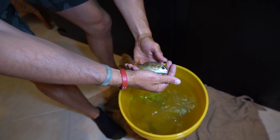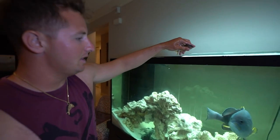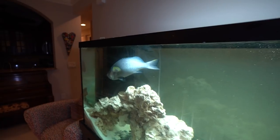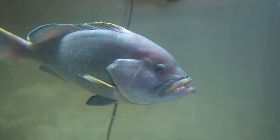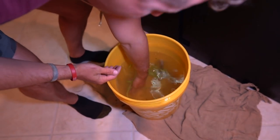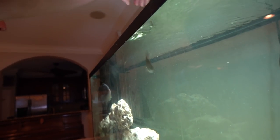Oh my gosh, look at this little grunt right here. We're gonna drop him in and see. Oh my gosh, he ate it so fast. It literally came out of my hand and he ate it. Well, he's hungry. That happened so fast. There's not another guy in there. So this right here, oh, he jumped out. He jumped out. And we're gonna see what happens.